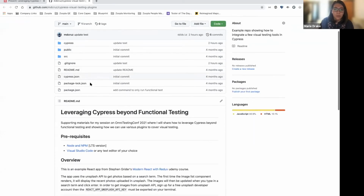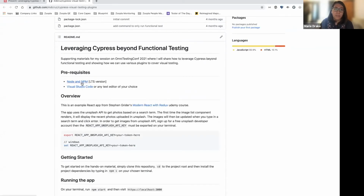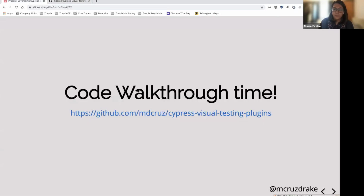There are some prerequisites. So you need to have Node and NPM installed. You need to have Visual Studio Code, and you also need to have a developer account on this API called Unsplash. So if you're interested in just trying this out on your personal time, then feel free to use this. And if you have any questions, feel free to connect with me. So let me just go back here.